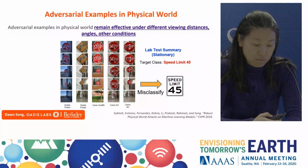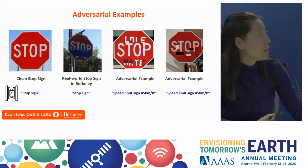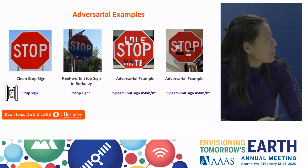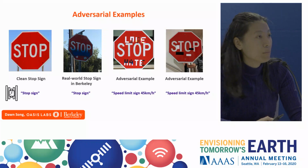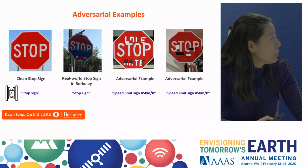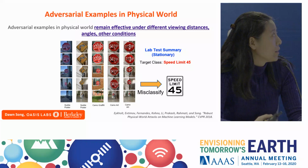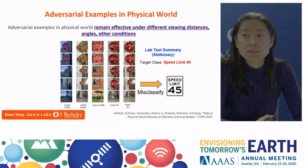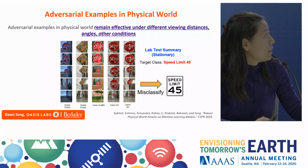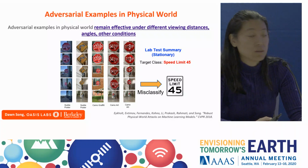Essentially, attackers can add malicious perturbations, in this case to these stop signs, to fool the learning system into misclassifying it as, for example, a speed limit sign instead. And our work has shown that these adversarial examples are not only effective in the digital world, they can also be effective in the physical world, and they can remain effective under different viewing distances, angles, and conditions.